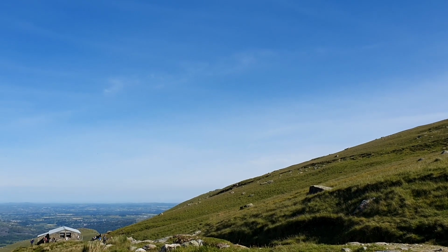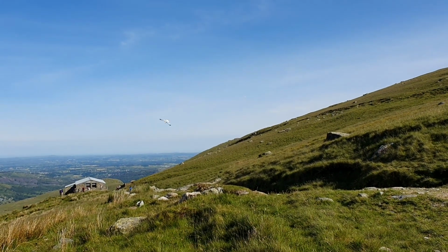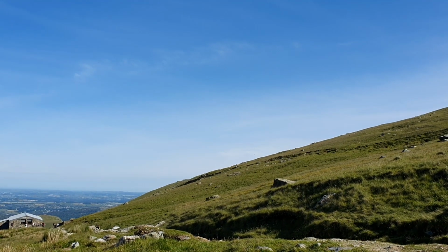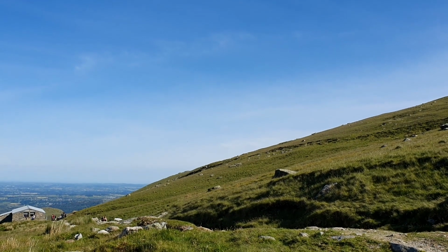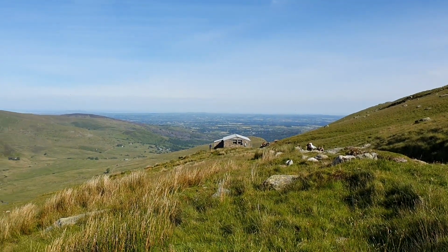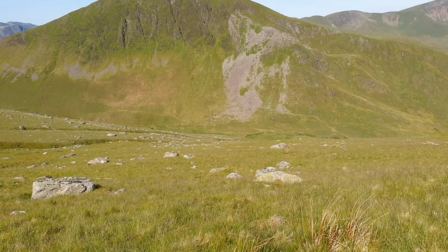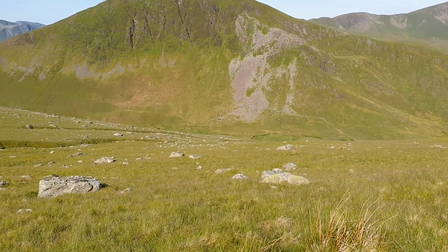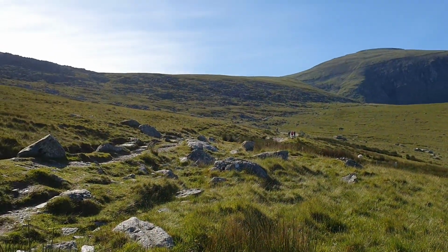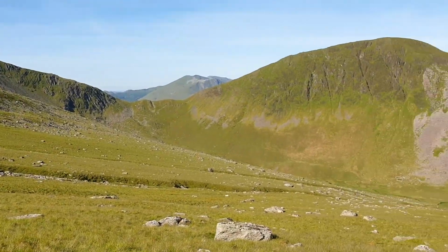Loop the looping. Can't be bothered to try and zoom on it. Aeronautical stunts. Ruined crofter's hut building thing down there. Wilderness. Fabulous. Wish you were here. Actually, I don't, it's busy enough.